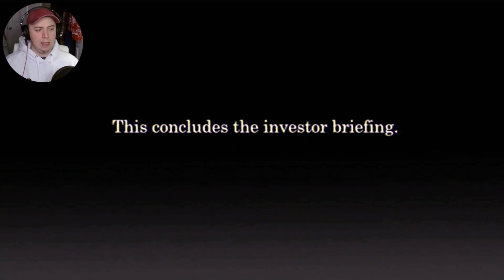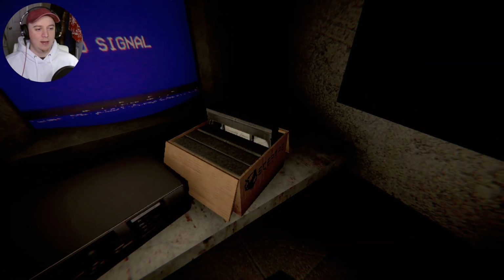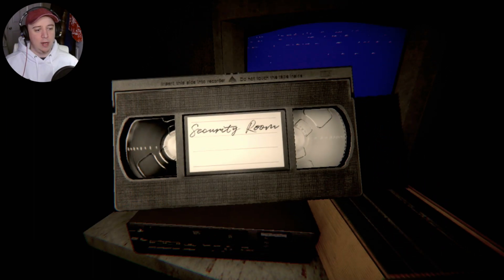Very interesting. Okay, I guess we take the tape out. Alright. I think removing the tapes, like putting them in and out like that, kind of gives it an immersive feel. Security room.